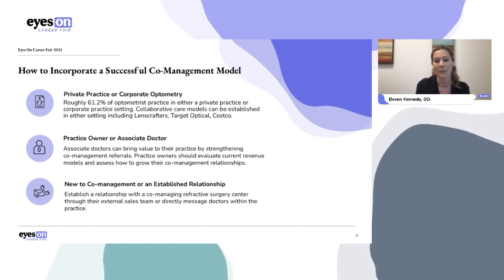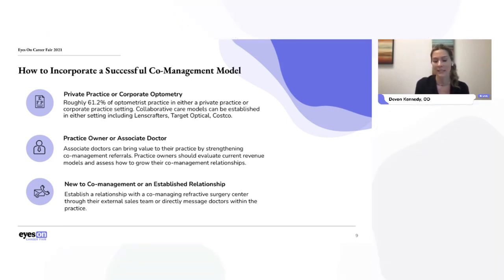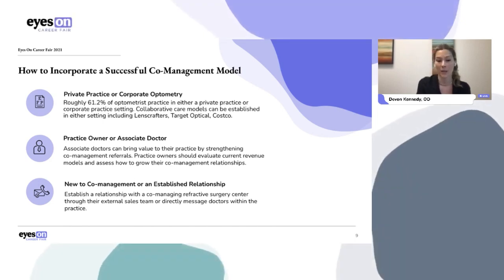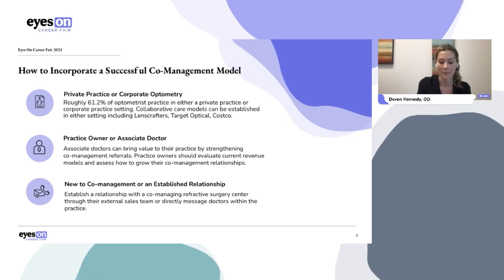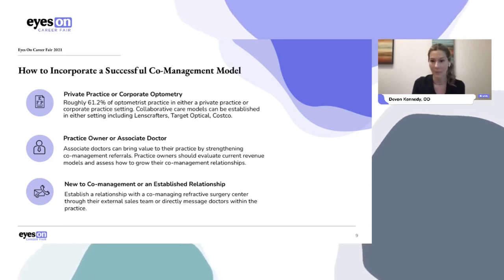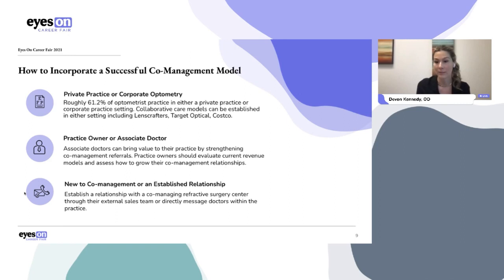And then on the practice owner side, practice owners really should be looking at refractive surgery co-management as a KPI. It's part of your medical optometry, and it's a sect of that medical optometry. So how much of that practice revenue is coming from co-management versus optical sales, and breaking it down that way. So how do you start that relationship? If you're new to co-management, there's one of three ways that you can go about starting that relationship with a refractive surgery center.